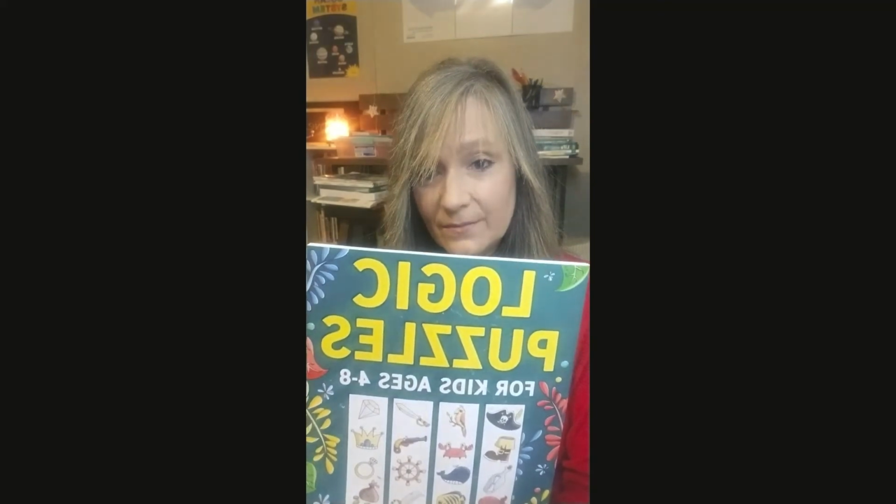Let's see. The other one that we're doing that he really seems to enjoy, and I kind of like too, it's logic puzzles. But this is pretty neat. This is for kids ages 4 to 8, and it's a lot of just different puzzles that they have to figure out. It does have patterns, shapes, but it has different situations that they put in as well. So he enjoys this one too.